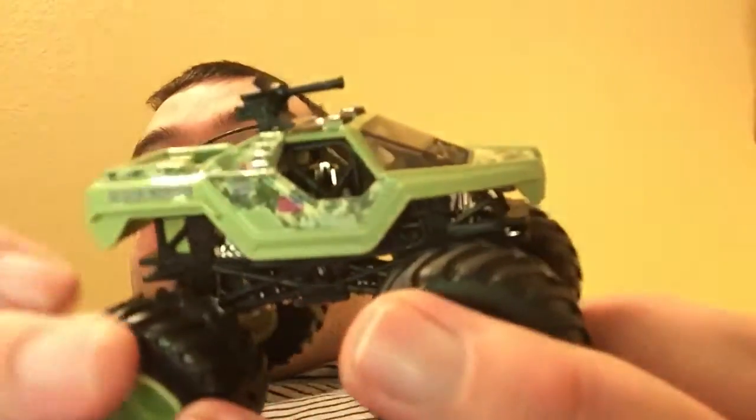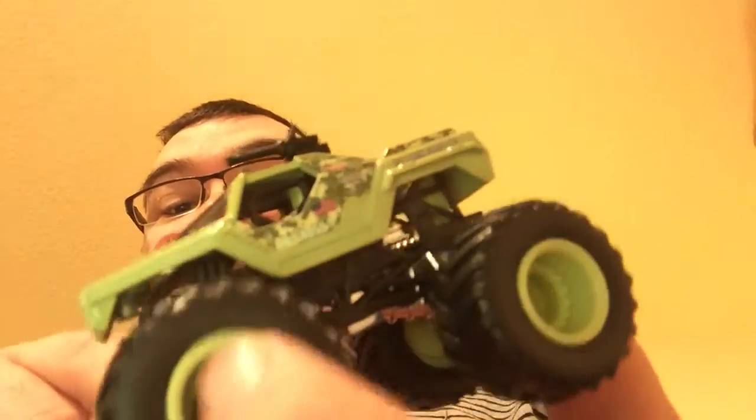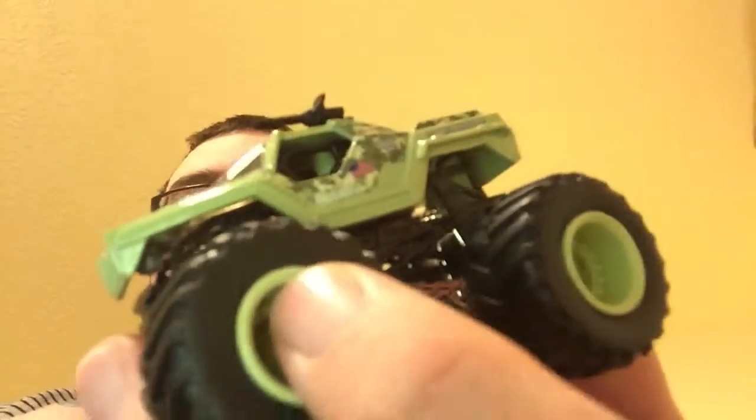Alright, moving on to number 6, and that would be Soldier Fortune. I had a feeling with Soldier Fortune debuting probably in 2015 or so, that eventually this year we would see the truck made in the little 1/64 scale like this, because one year a new truck comes into the real Monster Jam world, another year Hot Wheels and Mattel always gets to making them.